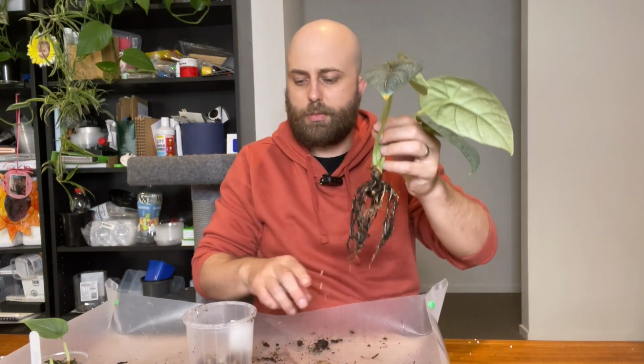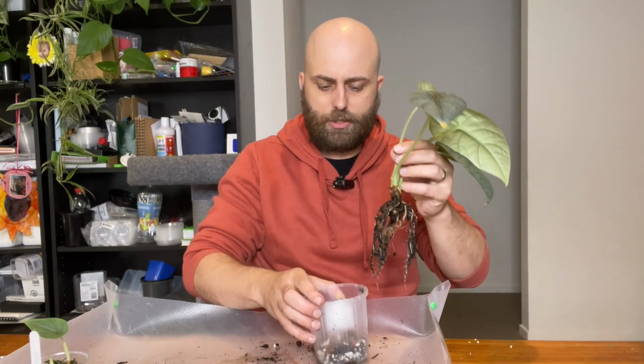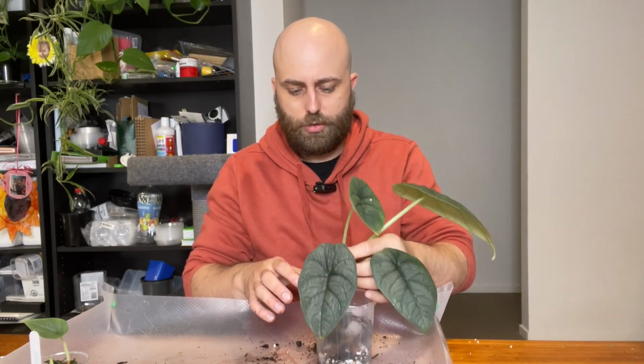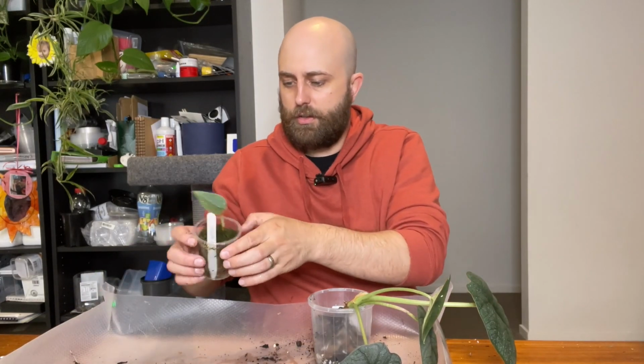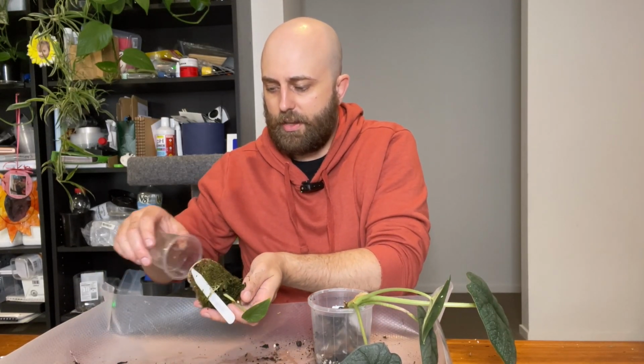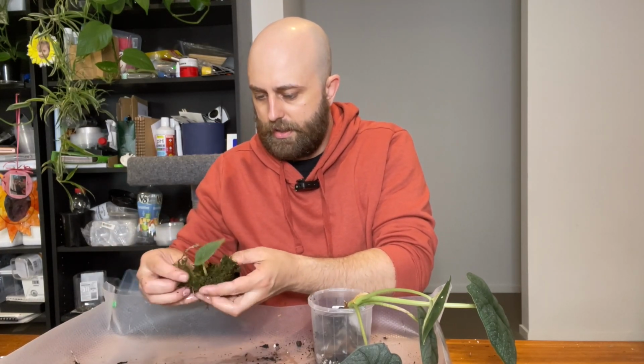All right, so I think we're just going to use a smaller pot like this. So I'm going to do the same as before. I'm going to mix in some of my finer soil with my chunky soil because I do want a little more moisture held in there for these guys. I find that otherwise they dry out way too quickly and I miss it and the leaves go to crap. So that's my thinking.